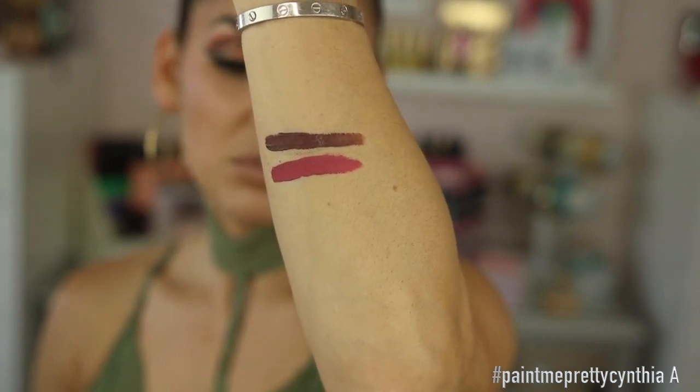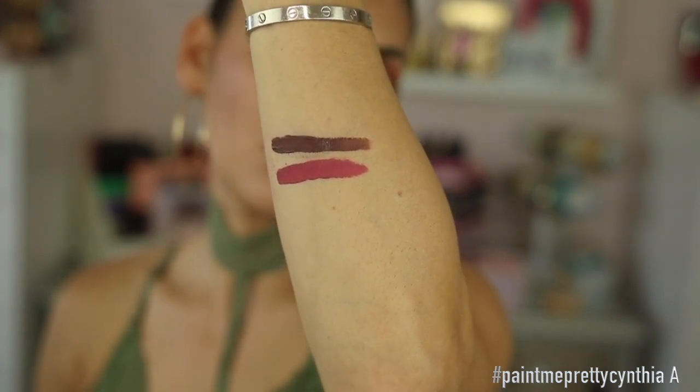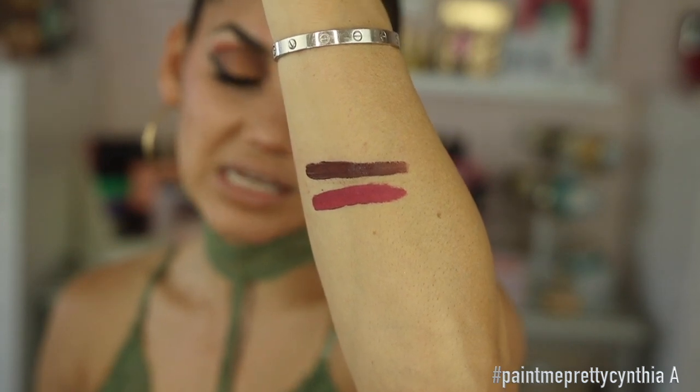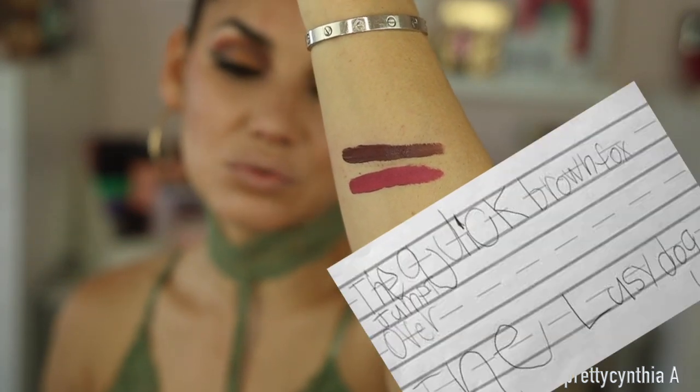All right. So, sorry about my swatches. They're not the best thing in the world. I wish I could be a little bit neater, but it's never gonna happen. I don't write neat. I actually write like a kindergarten student, I swear I do.